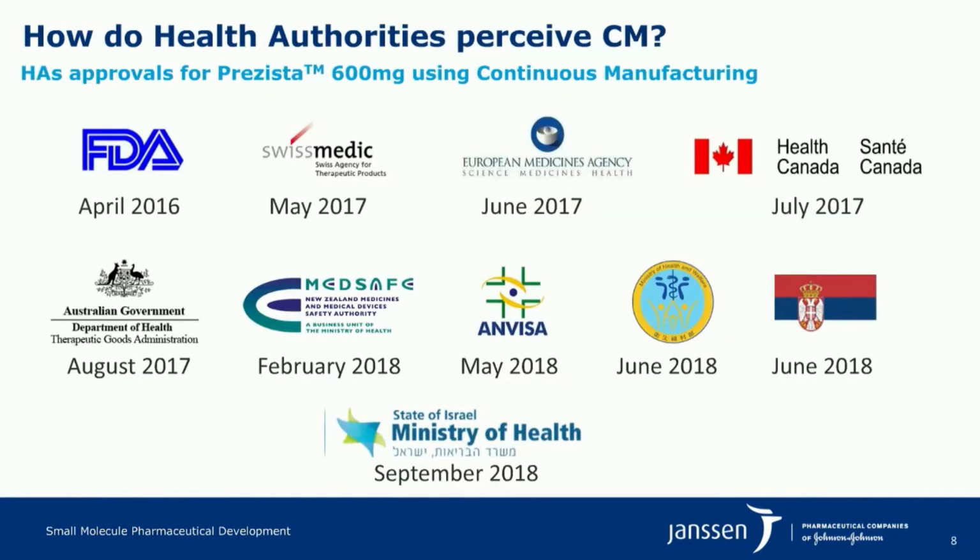Another thing I want to share with you is, how do health authorities perceive continuous manufacturing? Well, our experience has been very positive overall. We received the first approval for Persista in April 2016 from the FDA, and since then we got approval in 10 additional markets, and more recently last year from Anvisa in Brazil. This was a huge success for us at Janssen, and is also, I believe, an important milestone in the field of continuous.